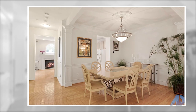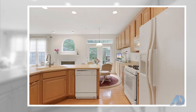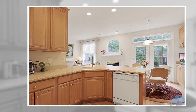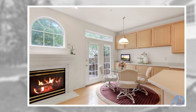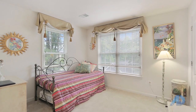Step into the grand two-story foyer as you enter the bright and spacious living area. Prepare a delicious meal in the open kitchen with upgraded countertops and a breakfast bar. Relax in front of the fireplace in the adjacent window-lined family room with glass doors opening to the private deck. Enjoy the convenience of an above-ground lower level, offering a fourth bedroom, a recreation room, and a full bathroom.